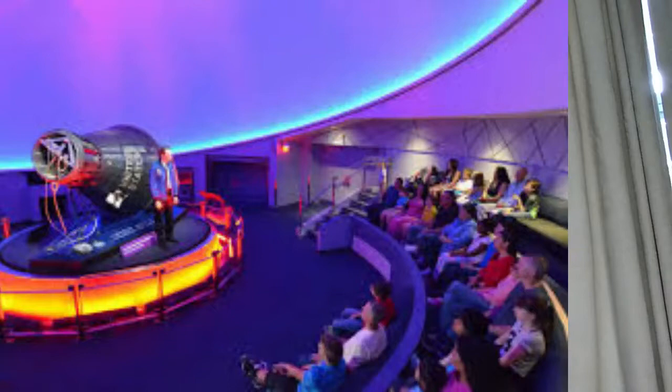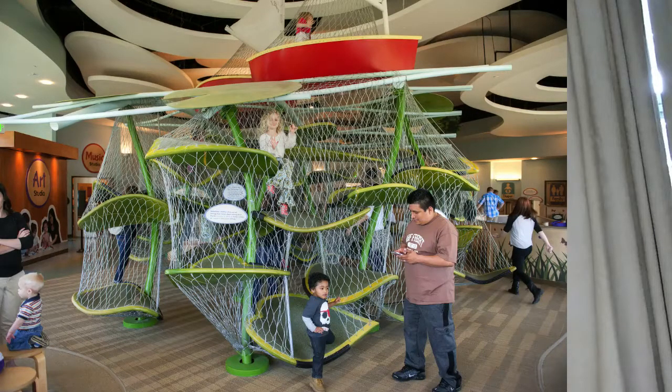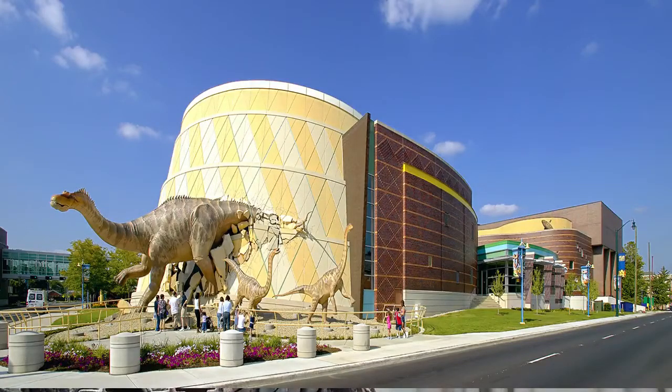There are also some other interactive things having to do with space. And then there's one here for the kids to climb in. It's a net area. Now, there's a place in Columbus, Indiana, amazingly enough, that has a play place for kids. It is like this, but imagine it about 4 times taller and about 3 times wider. It is a massive structure. Even adults can get in this, up to 250 pounds, I believe. It's essentially a jungle gym made of nets and platforms. It's a very popular and famous picture on the outside of the facility.